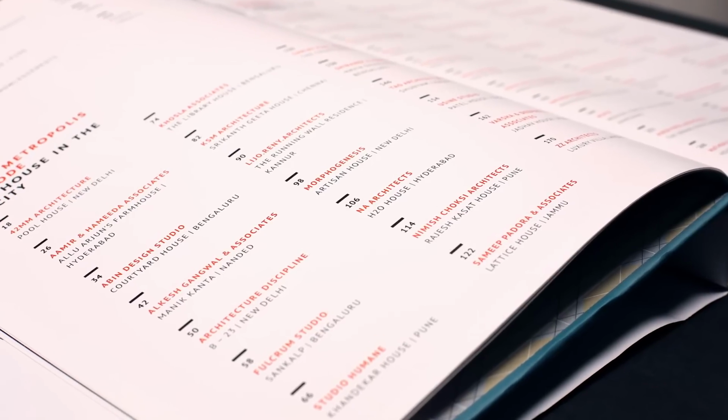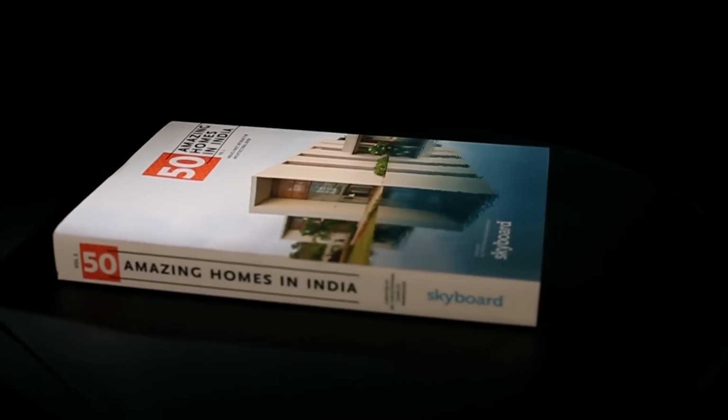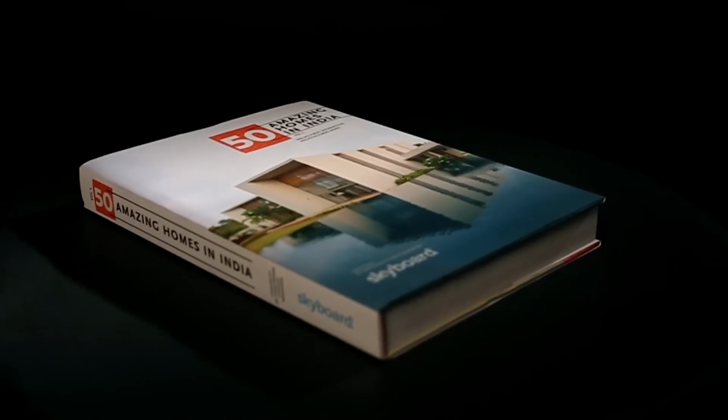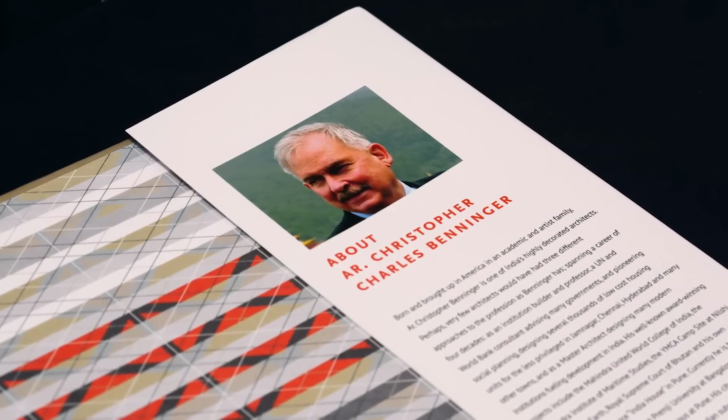We were amazed at the kind of enthusiasm that we received from participating firms. We got around 300 plus entries from 276 firms all across India. It was getting extremely difficult for us to shortlist it down to the final 50, as each home was a creation in itself. We needed a senior architect who is not only an intellectual but also has an eye for aesthetics. We needed somebody who could add value to curating the book and shortlist the final 50. Architect Christopher Charles Benninger seemed perfect for this and took the content quality to a different level.